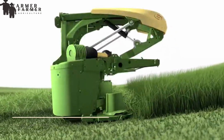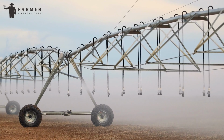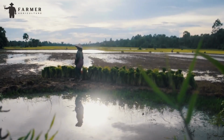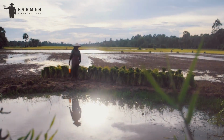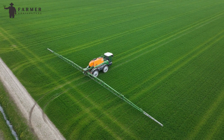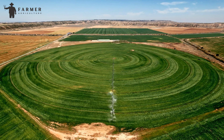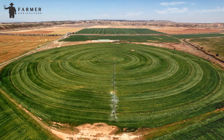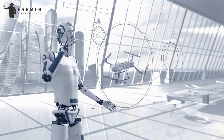AI-controlled irrigation systems. While we have irrigation systems that cover the water needs of our crops, farmers always have to keep an eye on the crops and stay alert for the water requirements. But thanks to AI-controlled irrigation systems, we can now automate our field's irrigation. How? Of course, with artificial intelligence. So how does it work?